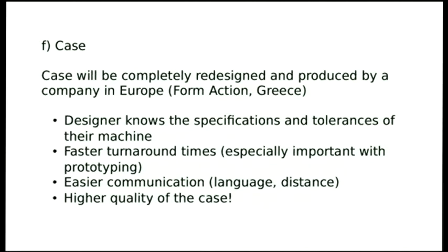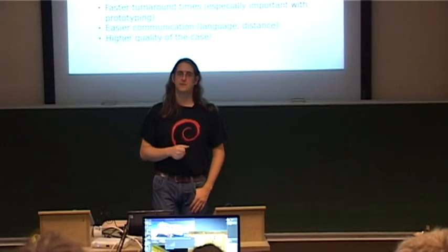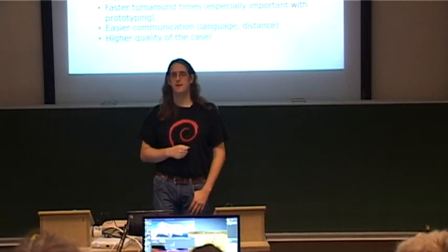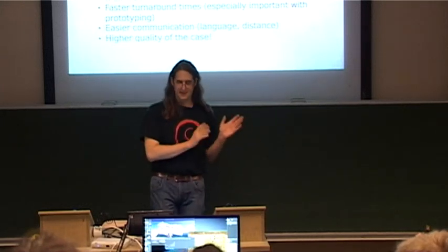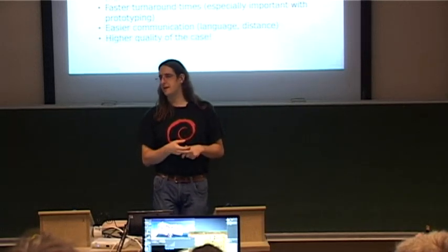And there's one advantage, that one company is both doing the design and the production. First, the designer knows the specification and tolerances of the machine, so he knows exactly what he can design and what will work. That was a huge issue when we did the case for the Pandora, because the designer was sitting in USA, and the case company was in China, and then he sent them some designs. Then they had cracks in there, they had shrinking marks and anything.